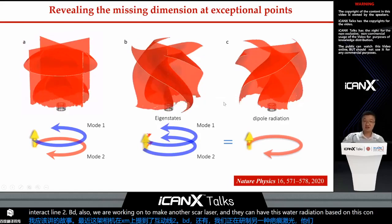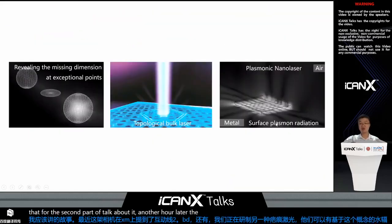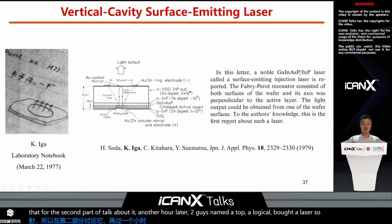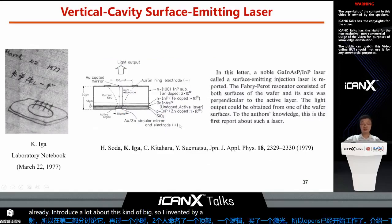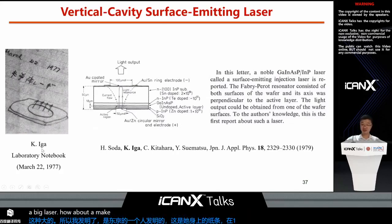For the second part, I will talk about another laser device named the topological bulk laser. As Professor Bimberg already introduced a lot about the VCSEL, it was invented by Professor Iga in Tokyo. This is a note from him in 1977. It's very simple: we have an edge-emitting laser, how about making it emit vertically? And this is the first publication in 1979.